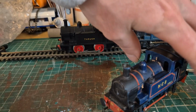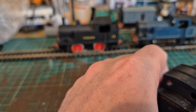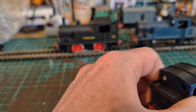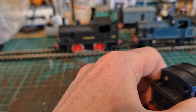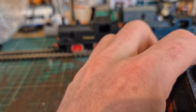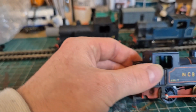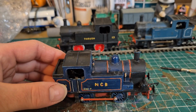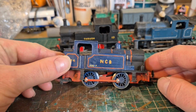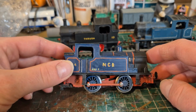Yeah, that's looking a bit nicer already. That looks like it's been a bit dirty, but also cleaned a little bit. There. And a funnel there. Just clean the funnel. There. That looks a lot better now. So yeah, that's a really cool engine.